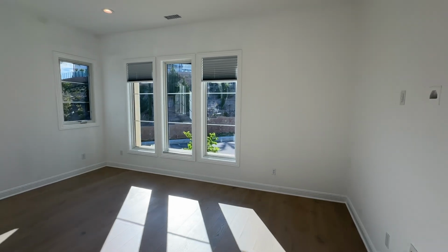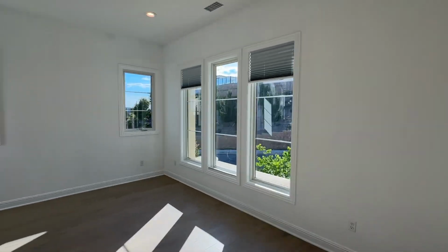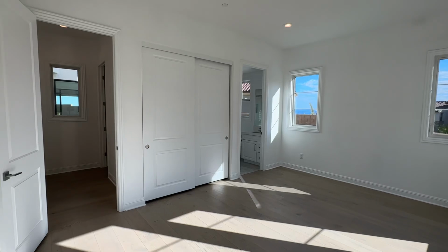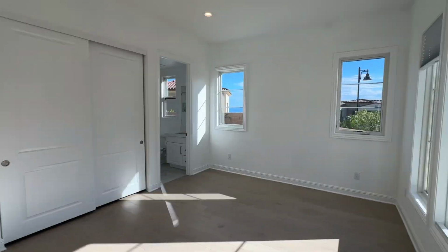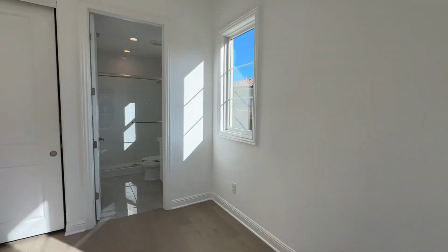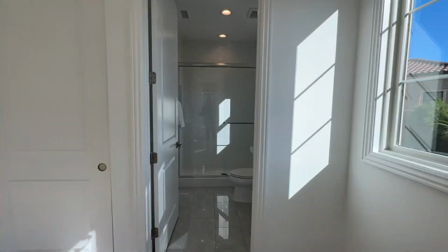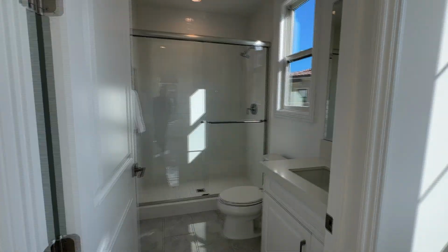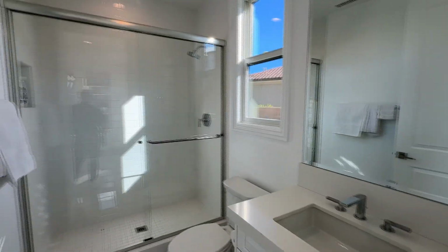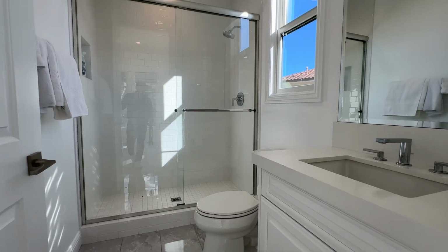I'm gonna take you this way and take you into the very first guest bedroom. Look at all this natural light that comes in here. This room is actually a pretty large room. Perfect for a guest, an in-law, or someone that doesn't want to tackle those stairs. It's great to have a guest bedroom downstairs in your home because you never know when you're gonna need it. Like I said, you might have a guest that can't tackle the stairs, or you might hurt yourself and you might need to stay down here for a couple of months while you recover. So it's great to have that option.